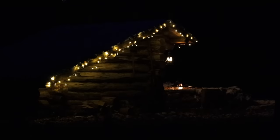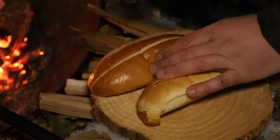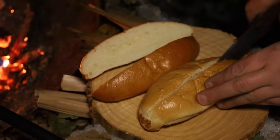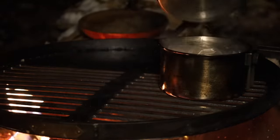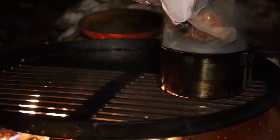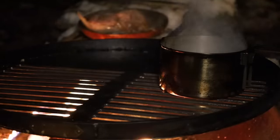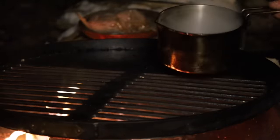Okay, going to slice my hot dog buns open. Actually, I'm just going to have to go all the way through really, because I'm going to stick them on the grill just to toast them gently. Okay, that should be hot through by now. So I'm just going to take that out. I'm going to leave it in the bag and keep it warm next to the fire. And I'm going to save some of this water. Well, I'm going to save it all, but save some in the pot.